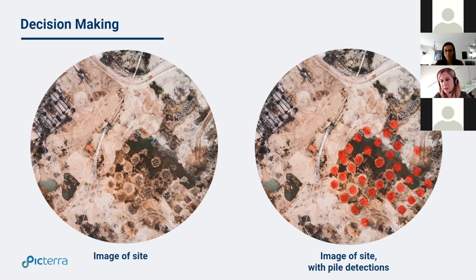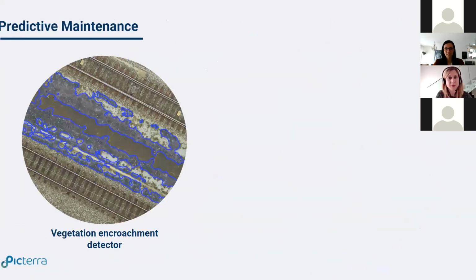So on the right-hand side, you can see we've created a detector to pull all of those out automatically. So again, there'll be a certain number you're trying to find or expecting to find that should have been built at a certain point on a certain day. If the number of detections don't match your plan, you need to know about that as soon as possible to check what happened. So this is another example of how we could automate systems to give you information to make better decisions faster. All right, let's move on.